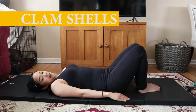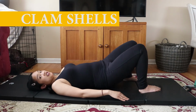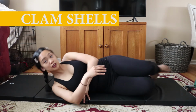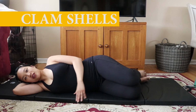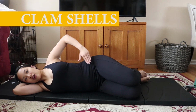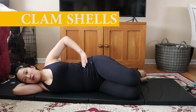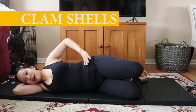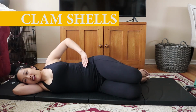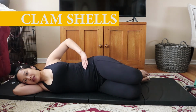Okay, the next one I did are clams. Again, this is the higher level. These work the glutes. So when you're doing the clams, you want to make sure that your hips are on top of each other, hip bone on top of hip bone, and then you don't want to hike your hip up. So I like to put my hand right over here to prevent that. And you keep your feet together and your knees come off. Okay? Let's do that 10 times.